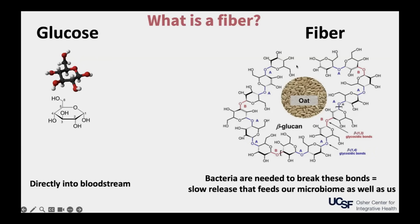Fiber, however, as you can see, these little rings of sugar are actually cross-linked and connected via these little bridges. And these bridges are quite unique to the way that plants store these carbohydrates. And some of these are not actually broken down by the carbohydrate enzymes that I mentioned earlier that our genomes have. And we require bacteria to break these bonds and to slowly release the energy that then will feed us as well as our microbiomes.